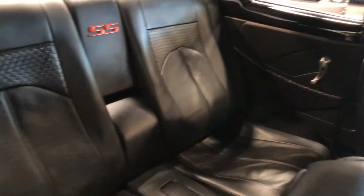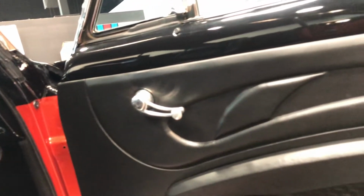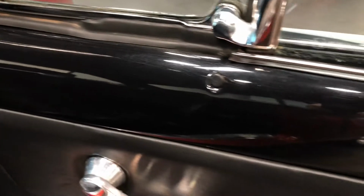Beautiful, beautiful car. Take a look at the headliner. Got some fancy customization under here. It's beautiful. All right, I'm gonna leave the passenger side door open so we leave the light in to get a good shot of the dash. Once again, here's this fancy leather work.